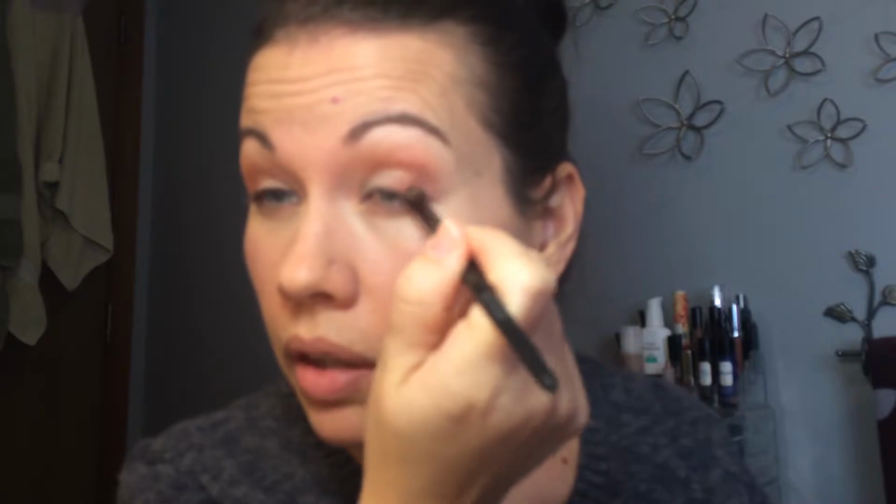I'm going to go with this dark one, little reddish color here. And just in this little outer V area, just kind of pick some in there.